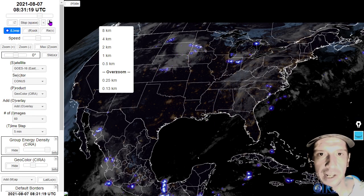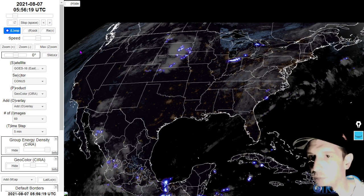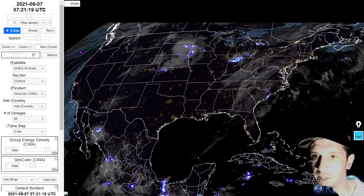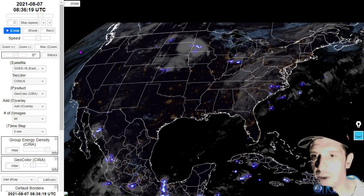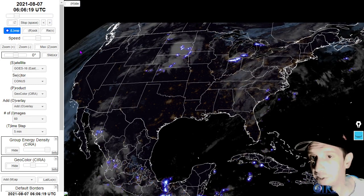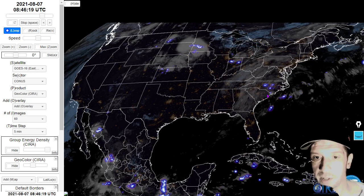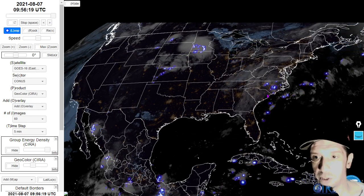And let's take a look at lightning here on the NASA GOES Lightning Mapper. So we've got some lightning here, especially south of the Great Lakes, moving across northern Indiana into Ohio as we make the video. Also in Minnesota, some in Kansas, Nebraska, South Dakota, and a little bit around the Carolinas as far as U.S. lightning. Here's a real-time lightning map.